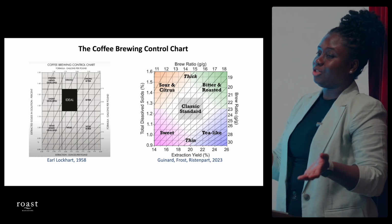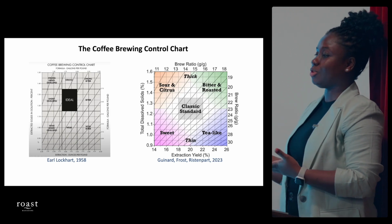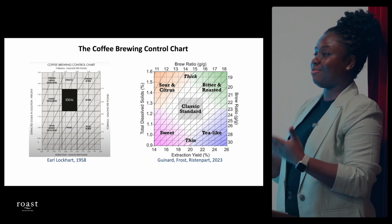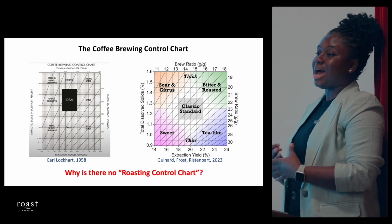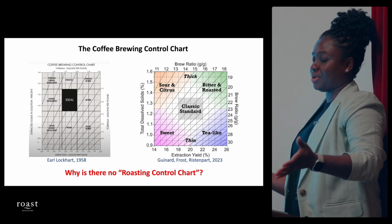Now, I'm sure most of us in this room, the people who do roasting, know that even though you could use this chart to control your brewing, roasting is a more important process when it comes to manipulating the flavor in your coffee. So this brought me to my big research question: why didn't we have a roasting control chart? That's my overarching research question.